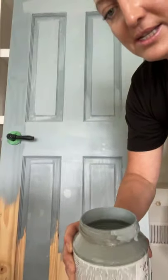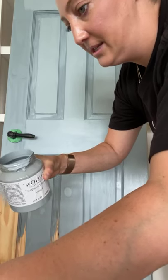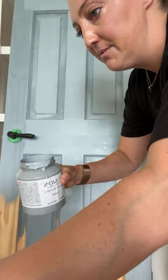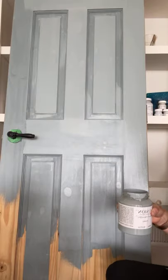So you will have excess. You can absolutely paint quite a few pieces of furniture with just one pint. A lot of people ask me, oh, it's a really small container, so that must be really expensive to paint furniture with.